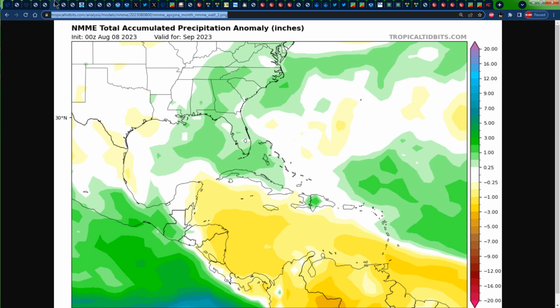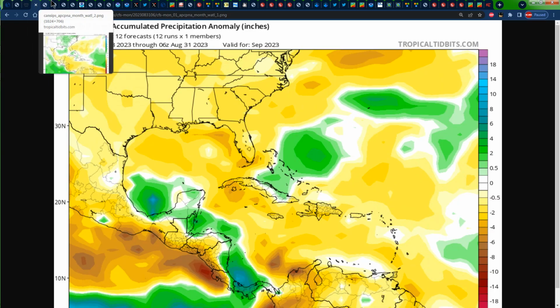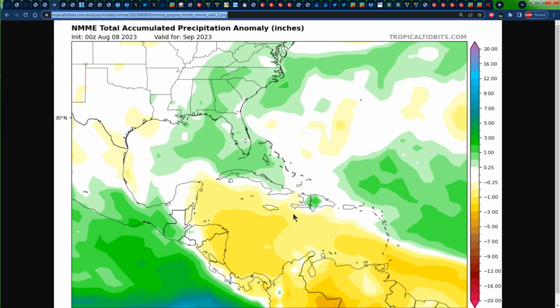What about the NMME model? For the month of September, we can see something similar to what the CFS, the climate forecast system, is showing. Jamaica embedded in some yellows that represent some below average rainfall for the month of September.